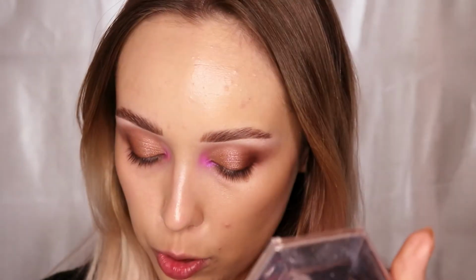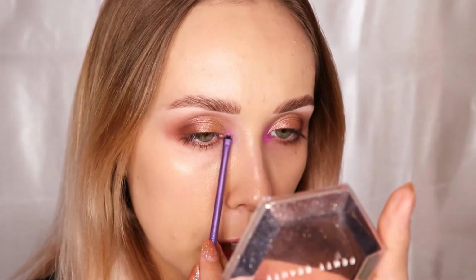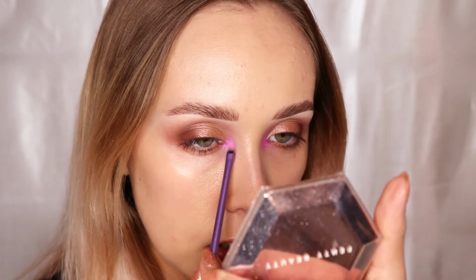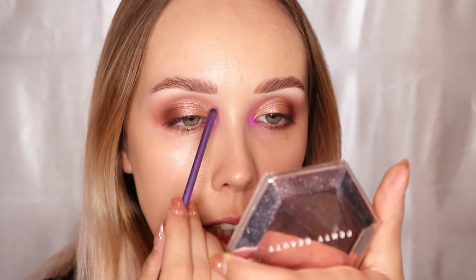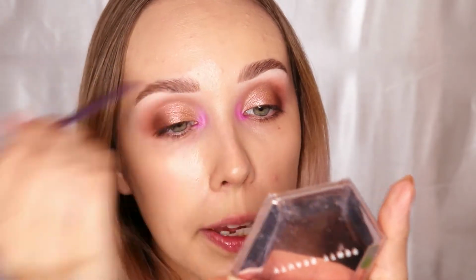Now I may have to touch this up once I do my concealer, because I didn't really think about that before I put it on. And I had to dip into this a couple times as well to get the payoff that I was looking for. Just like that. So I'm gonna save mascara and everything until later because I don't want to get my lashes all dusty, but we're gonna move on to the face.